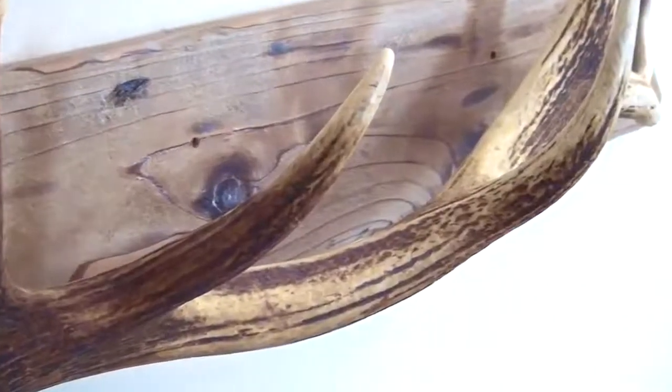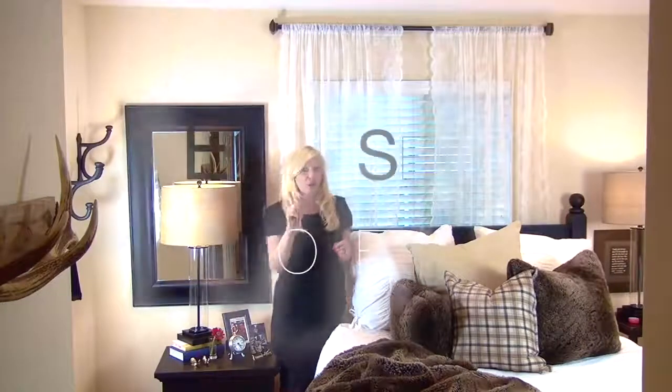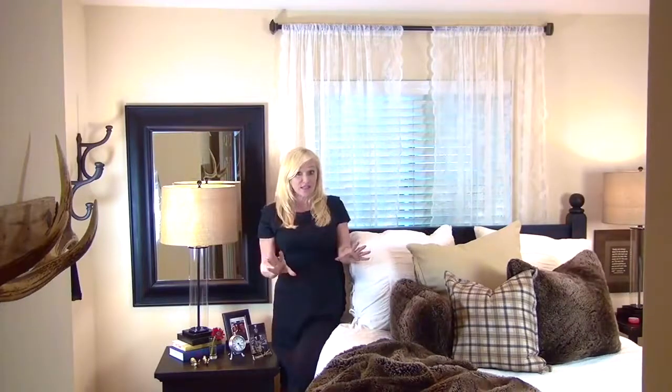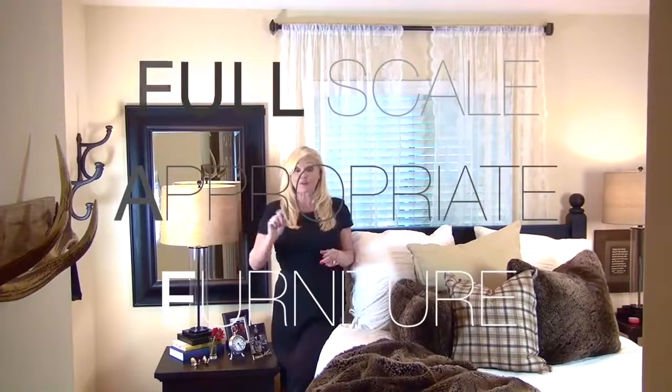And then all of a sudden I thought, this is getting a little heavy, a little masculine. The lace curtain. This is not your grandmother's lace curtain. Oh, no, no, no. This is a new format. It's a full panel, only to be used in a bedroom or a living room, full scale with appropriate furniture.